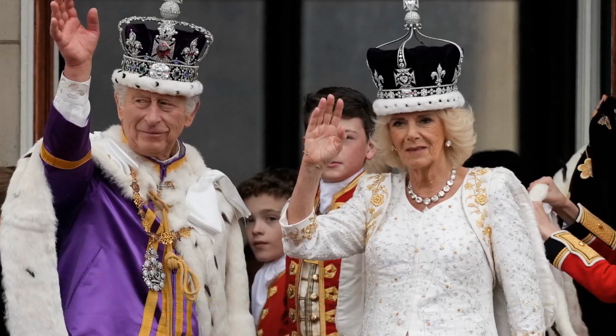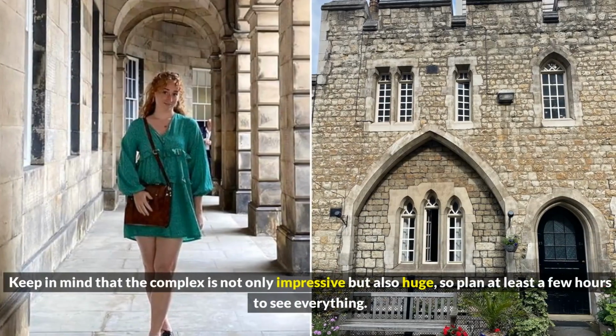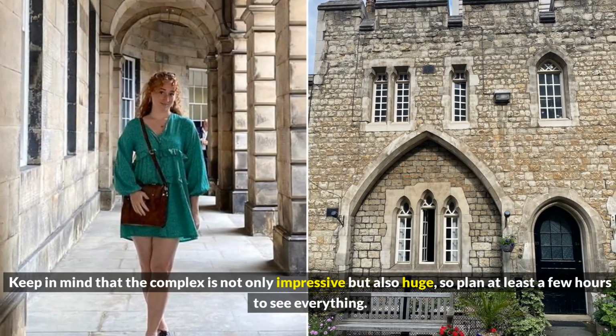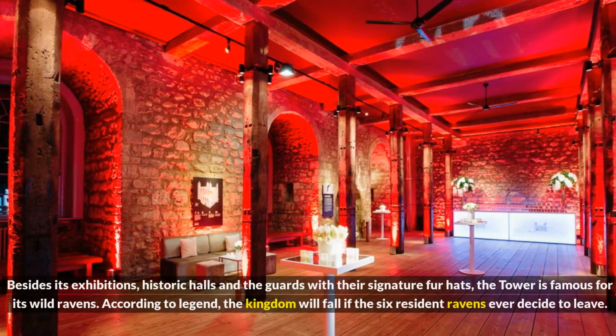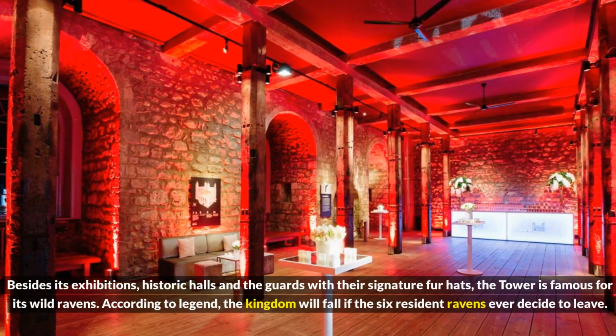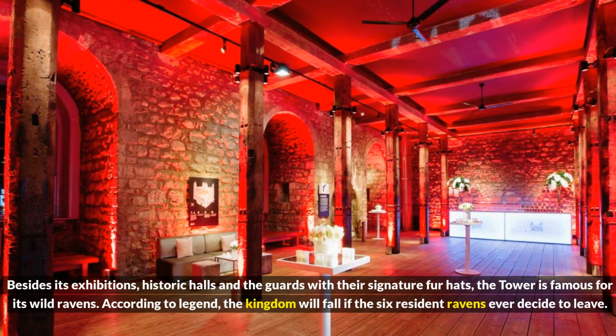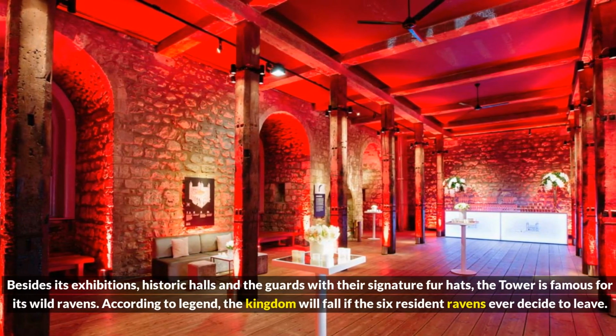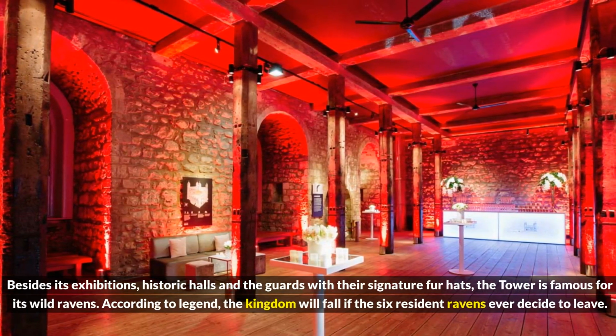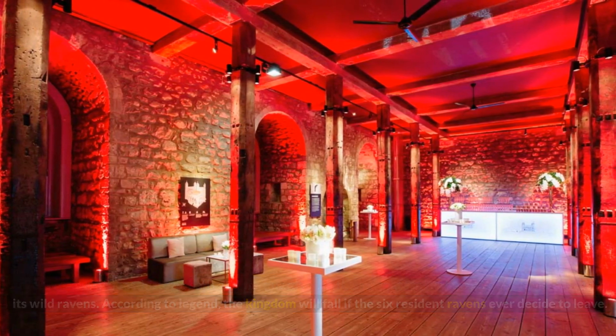The Tower of London is more than 900 years old, and you can feel its history in every corner. Keep in mind that the complex is not only impressive but also huge, so plan at least a few hours to see everything. Besides its exhibitions, historic halls, and the guards with their signature fur hats, the tower is famous for its wild ravens. According to legend, the kingdom will fall if the 6 resident ravens ever decide to leave.